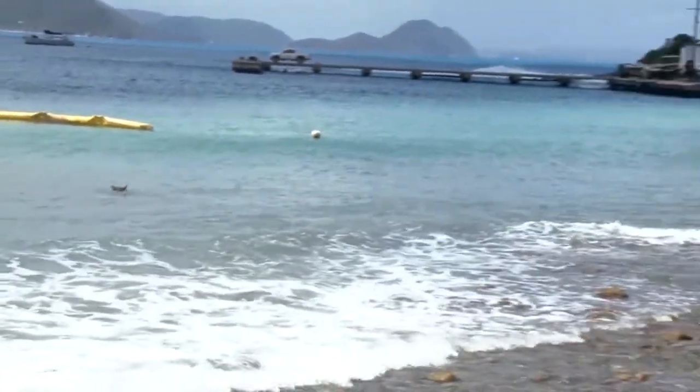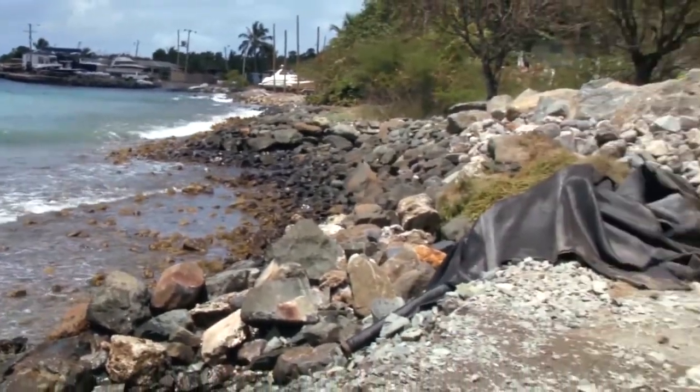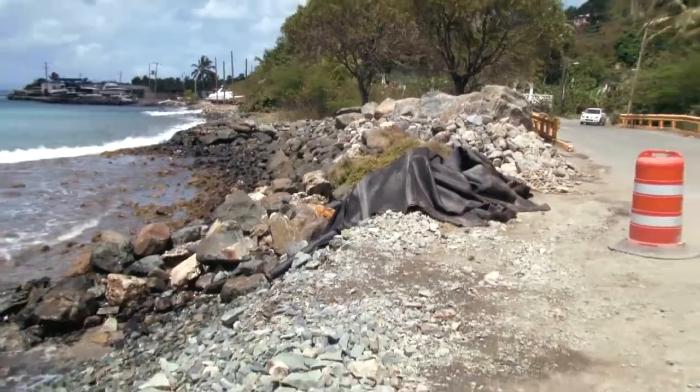It also reduces the erosion potential of the sand or just seabed in general in front of it. So we're very happy that we have the opportunity to replace the seawall with a very well-engineered structure that will not only defend the coast but also protect the surrounding beach area as well.